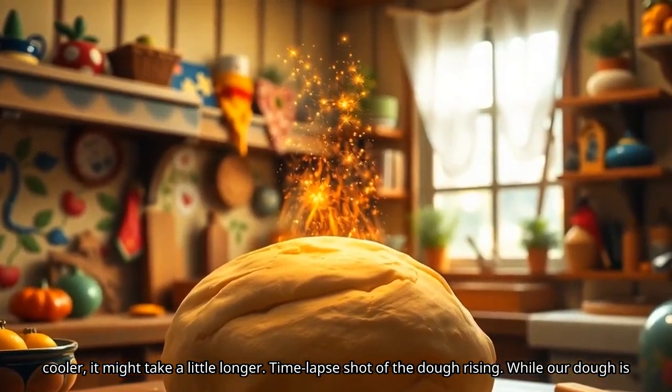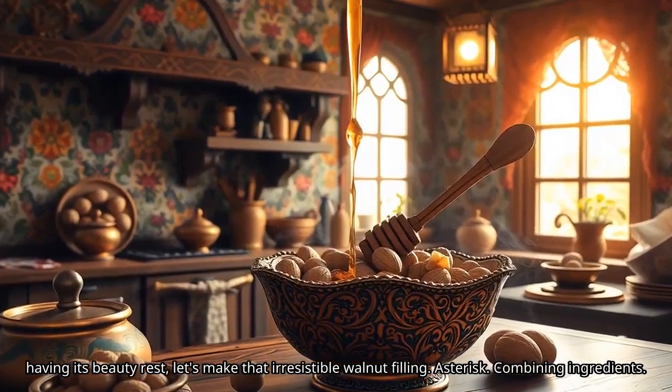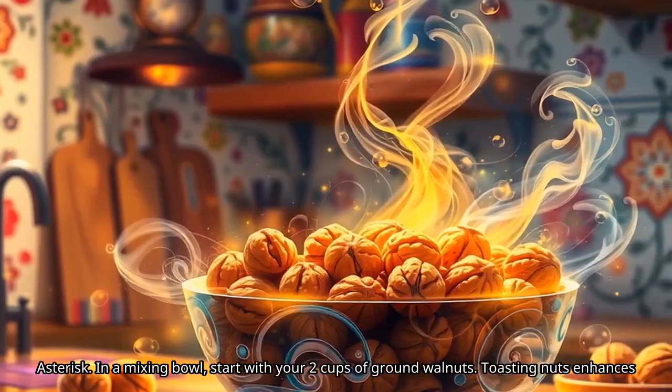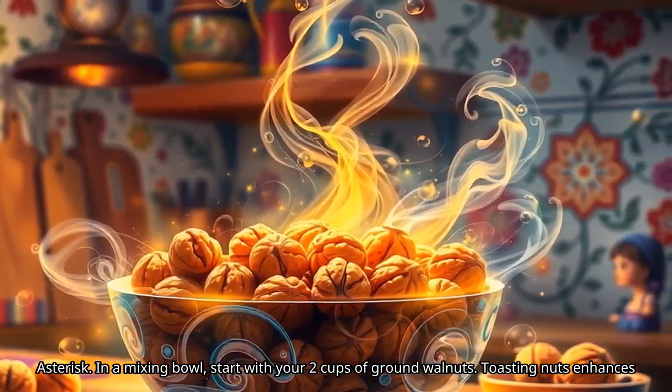Time-lapse shot of the dough rising. While our dough is having its beauty rest, let's make that irresistible walnut filling. Combining ingredients. In a mixing bowl, start with your 2 cups of ground walnuts.